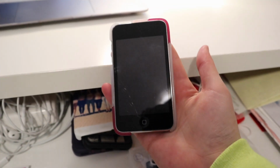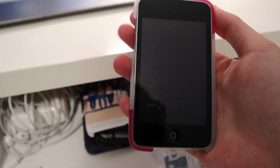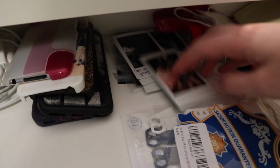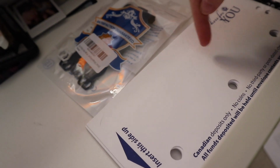And also look at this. This is an iPod, guys. Look how little that is. How can I give you a good comparison? Look how ancient this thing is. Keeping that for the memes. Some cases that I really like I'm keeping. Here's just some pictures, Polaroids that I should probably get a little book for. These are extra Fitbit bands. This is my checkbook, so I can deposit checks.